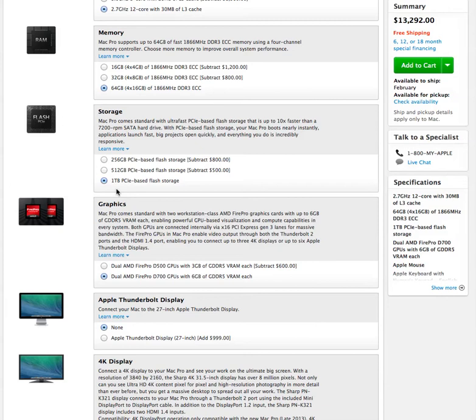I want more, 2 or 3 or 4 or 5. I would like a lot more memory, is my point. And the 1 terabyte is the most you can get. I just don't like that. I want more, okay? In fact, I want a lot more. That's just the downside to it, I think.